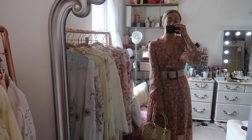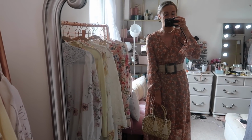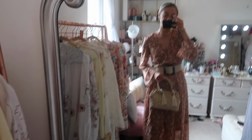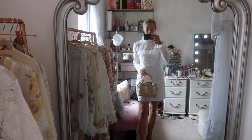What I'm going to do now is take a photo of it on my phone, so that just in case I am feeling a little bit brain dead from travelling, I'll be able to remember exactly what look to put together. So this next look I thought would be perfect for breakfast and just relaxing around the hotel.